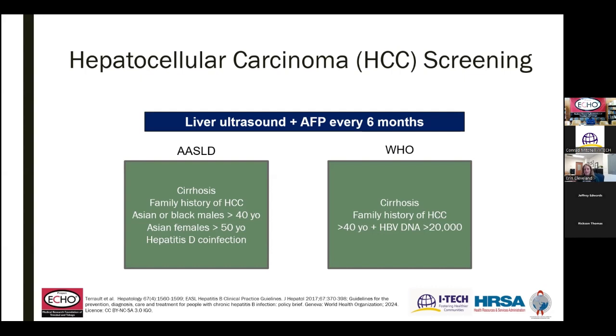However, patients with hepatitis B who do not have cirrhosis are still at risk for liver cancer, although that risk is smaller than in individuals with cirrhosis. Both the AASLD and WHO agree that people who have a family history of HCC should be screened. Additionally, the AASLD recommends race and age-based screening, as well as screening for those with hepatitis D co-infection. The WHO suggests screening in older individuals who have an elevated viral load, given a higher risk of liver cancer in this group.